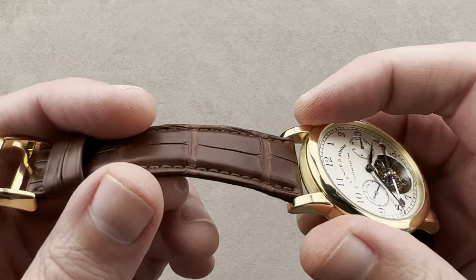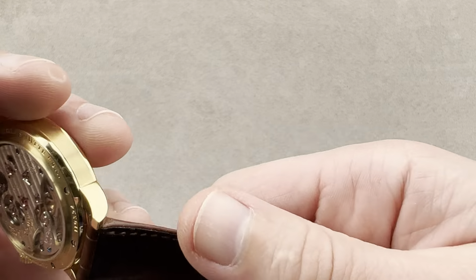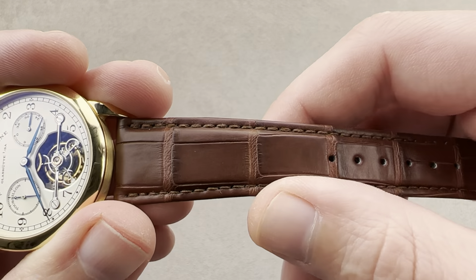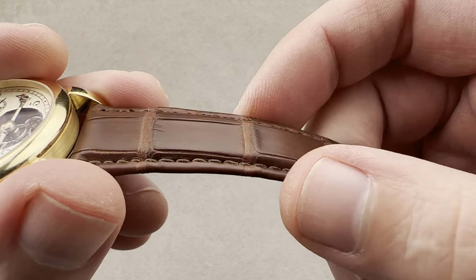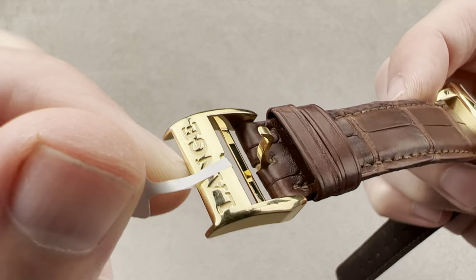The strap is high grade. It's a brand new Lange factory strap. As you can see, calfskin on the bottom, no crimping, no gouging. Medium brown, large, symmetrical, rectangular scale alligator leather, a very expensive cut of leather. Folded edge, monotone stitch, a little bit of bolstering to give it volume. This wonderful Lange pin buckle.